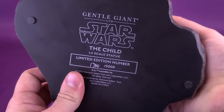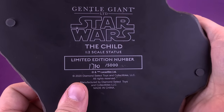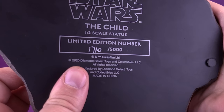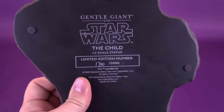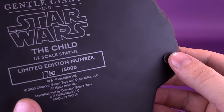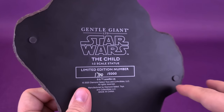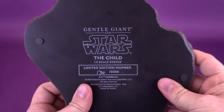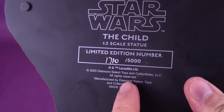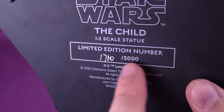Very carefully tilting the statue up so you can see underneath. Underneath the base, you're treated to Gentle Giant Limited, the child, one-half scale statue, and the limited edition number, which is the same number as we saw earlier on the Certificate of Authenticity. Something you'll also see on the bottom of the base are these rubberized feet. They serve a twofold purpose, one of which is not to scratch the surface wherever you decide to display the statue.